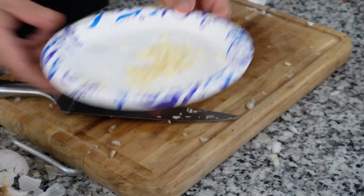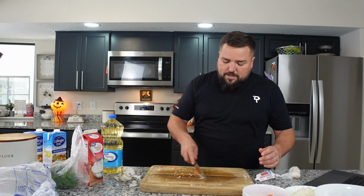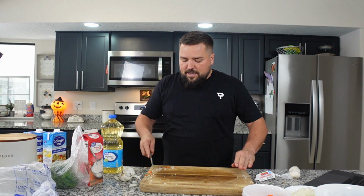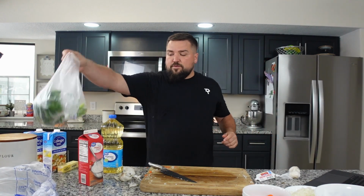Okay, so we got garlic as well. All right, up next, let me move all this junk over. And we gotta dice some parsley next. 4 tablespoons of parsley. Let me rinse it really quick.